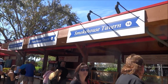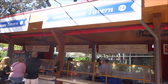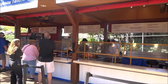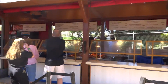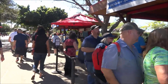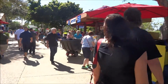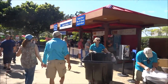So taking a look at the first booth that we come to, it's actually number 14 on the guide, Smokehouse Tavern. This is actually one of the specialty booths that will change over to Mexican food for the second half. That's kind of like your Bands, Brew, Barbecue from the days of old with SeaWorld, and then we move into Viva La Musica time of year, and that will be Mexican food here. We'll be checking that out a little later once that time of year rolls around.